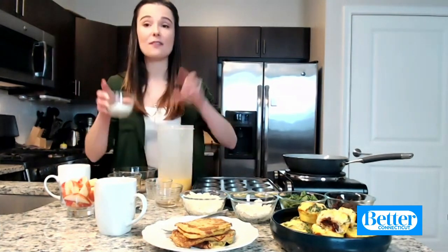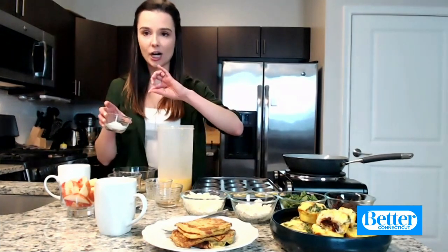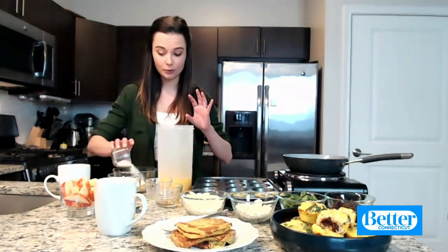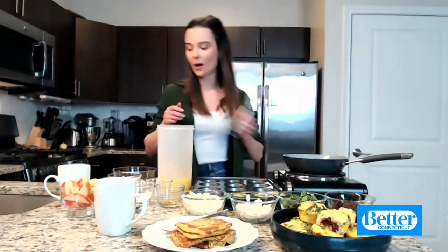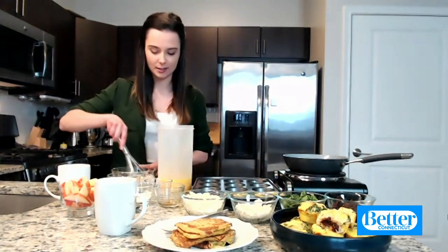And then if you want, you can add about a tablespoon of flour in here just to bind the ingredients together. You don't need to. You can just stir them up and bake them that way. But it's up to you. I like just a tiny bit of flour just to bind them together.